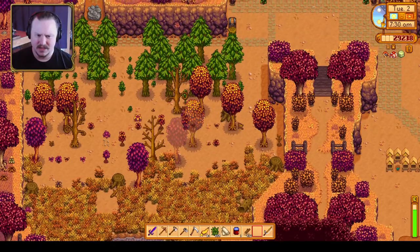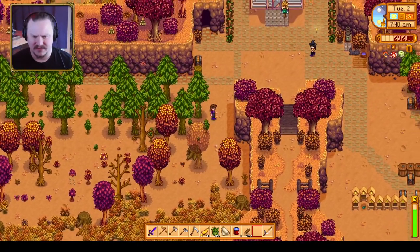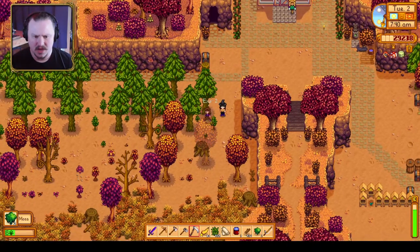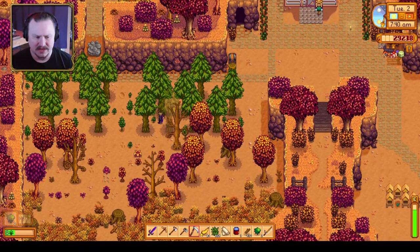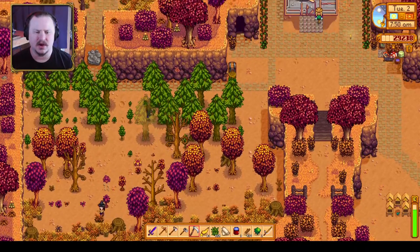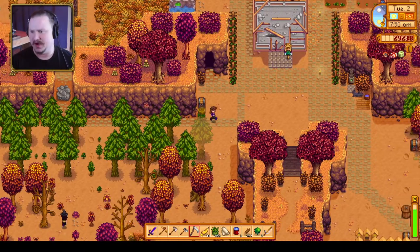Take a quick peek. And, bottom left. They look like the wild trees from the Green Rain event. Oh. Weird. Ooh, cool. I didn't realize those stuck around. Maybe the ones on the farm actually stick around, and then the rest just, you know, whatever.